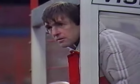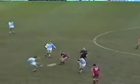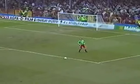A couple of goals this season. Well, how's he feeling about the way things have gone? I think he's anxious that his defence looked so vulnerable in the early phases of the game, but they've certainly picked up in the last 10 or 15 minutes. Duxbury far too long, Grobbelaar under no pressure.